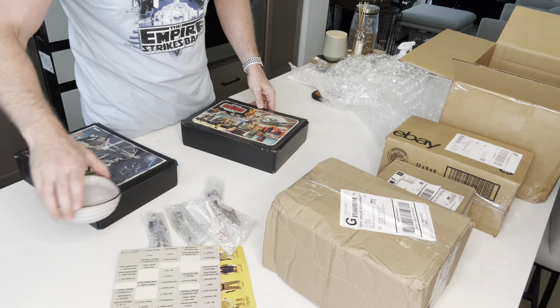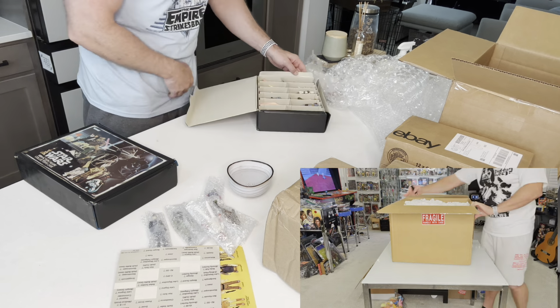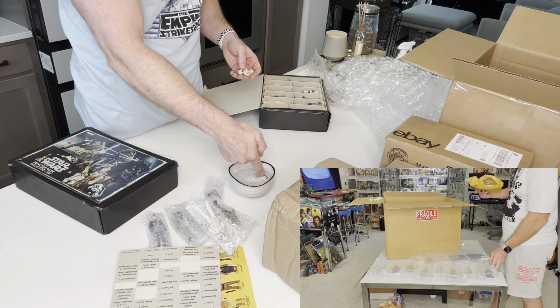I've got my water right here, ready to do a float test of all the weapons. And we've got a Yoda that's complete. Sounds good. Should sync. It does.